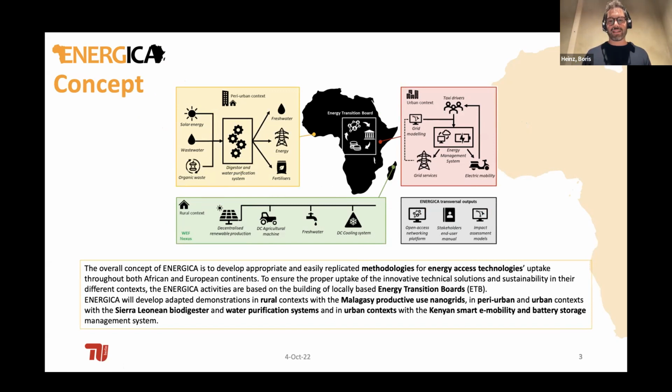ENERGICA takes place in 3 locations, as you can see on this map. It is in Madagascar, which is the green field that you can see. It is in Nairobi in Kenya, which is the red box that you can see here. And it is in Sierra Leone in the yellow box that you can see on this map. And the demonstration locations differ in the solution that is tested there, as well as in its structure and context. So in Nairobi, we have an urban demonstrator. In Sierra Leone, we have a semi-urban rural demonstrator. And in Madagascar, it is a rural demonstrator.